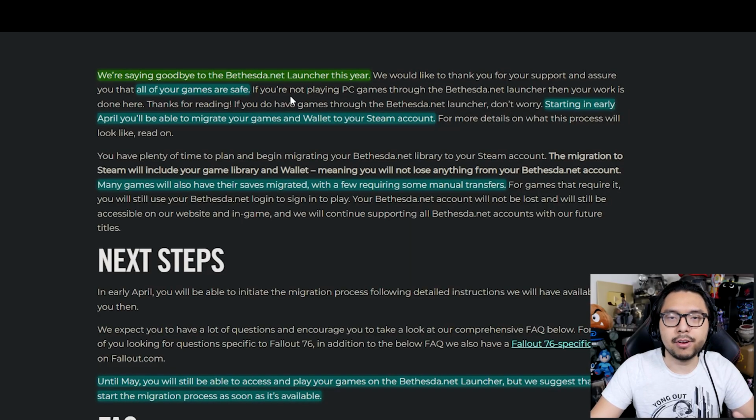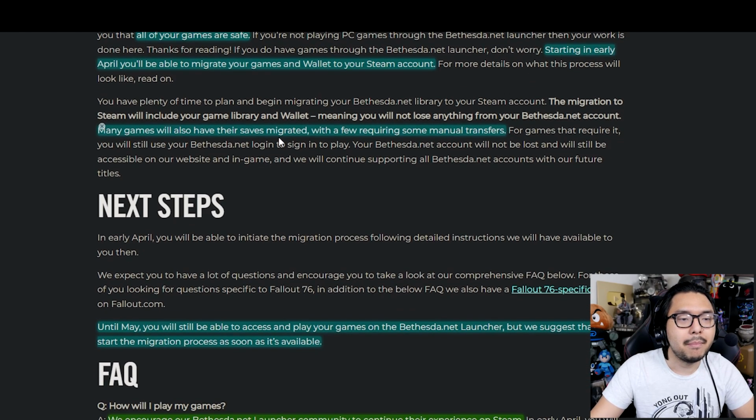So let me scroll down and go through the important bits, so that if you've used the Bethesda launcher or bought a game there, you know how this is going to work. You're not going to lose your games according to Bethesda. You can see right here, the first thing they emphasize is that all of your games are safe. Starting in early April, you'll be able to migrate your games and wallet to your Steam account. Many games will also have their saves migrated, with a few requiring some manual transfers. So that's good to know. That was definitely one of the most important things that needed to be carried over, the progression that people have made in all of these Bethesda games. Glad to hear that won't be too much of a hassle.